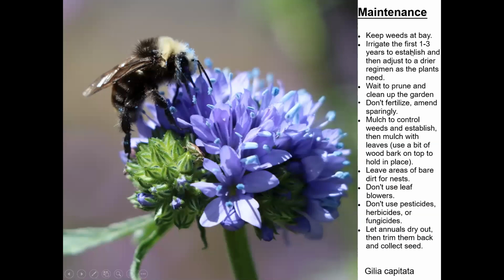Maintenance. So once you get your garden in, keep the weeds at bay, and the weeding will go down over time as the soil chemistry changes. You want to irrigate for the first 1 to 3 years to establish, and really take a look at what CalScape is recommending for the watering schedules. Wait to prune, and people say, I need to clean up the garden. Actually, no, you don't. You can tidy up the pathways and things like that. But remember, insects are overwintering and they will come out soon. You don't need to fertilize. I amend very sparingly with a handful of compost around the base of plants.